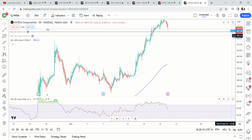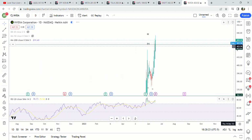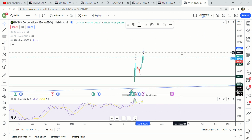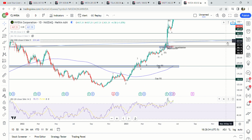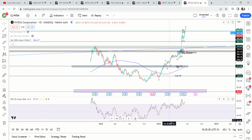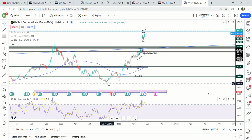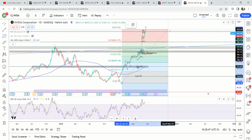One, two. That's got to be a fifth wave. So on NVIDIA, this one's a little bit different than the other ones because it completed a 5-wave move. So let's just say that is, let me zoom out here.